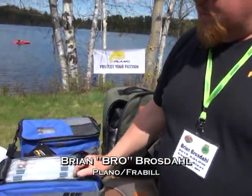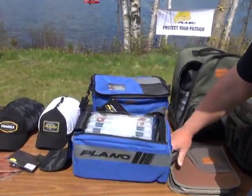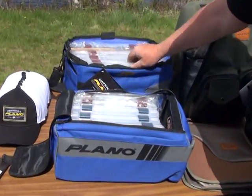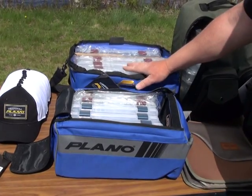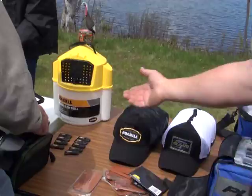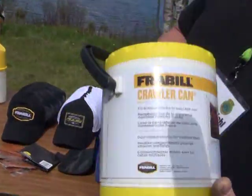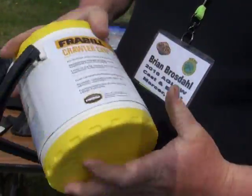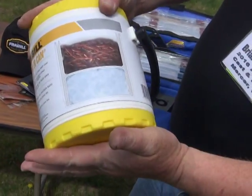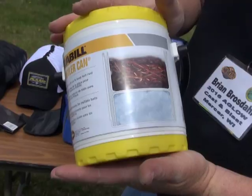The Weekender series is nice. Heavy handle here, fill it with tackle, jigs, or crankbaits. You have the choice. We also have minnow buckets, the original flow through, and then this is a unique thing here, the crawler can. On the top, you can have the crawlers, as you'll see here, and on the bottom, fill it with ice. It'll keep your night crawlers cold so that they don't heat up and die.